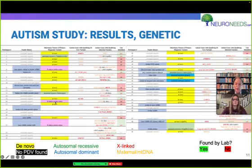This is what we found on the inheritance pattern. The yellows are predominant. You see, exactly 25 out of 50 have yellow, half of them. That's a de novo mutation. That is a variant that's not in either parent, that is in the patient. That variant is not only in the patient, but it is a primary diagnostic variant. It's real, it's rare, it's conserved, and it's in a gene that's directly related to autism.